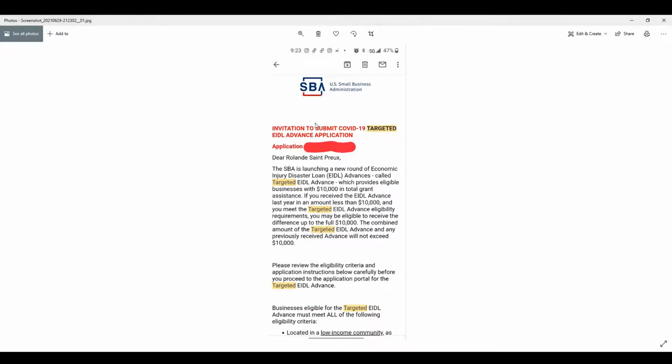Okay, so this is how the invitation would look. It would say invitation to submit the Targeted EIDL Advance application, and then it has your application number, and then it has your name or your business name, whatever it may be. Because this is from my business, anyway, it's gonna have your name someplace, and of course your application number. So that's the only way for you to get to submit to get this money. You have to be invited.